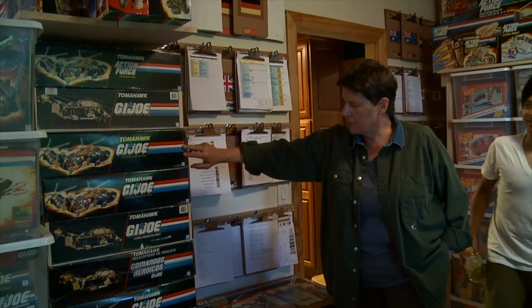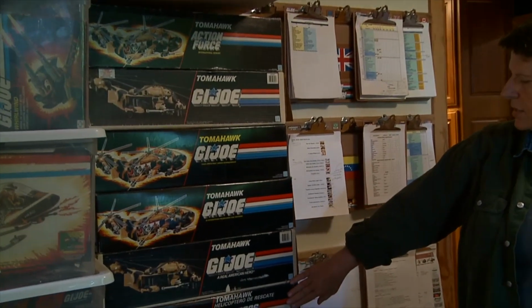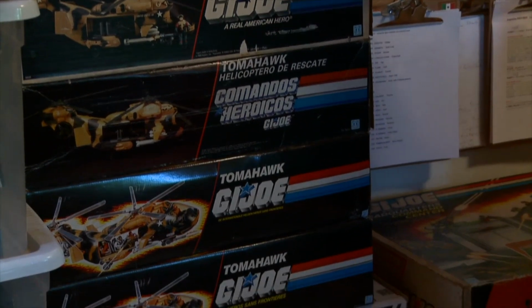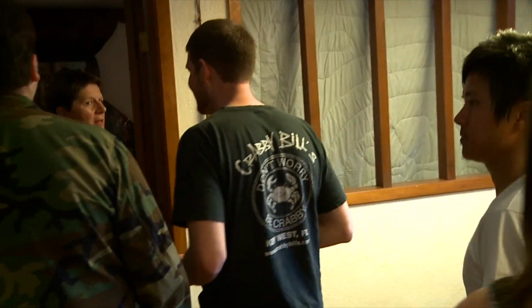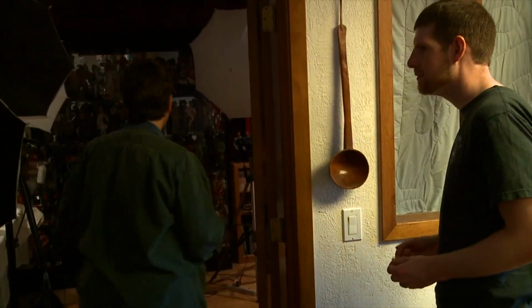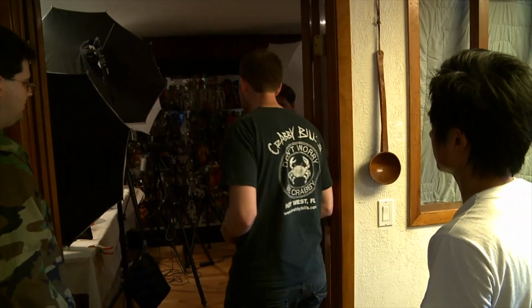Here you have all the Tomahawk, except for, for instance, this one here is Mexico, here's the UK, here's Belgium. The Brazilian one is up there on display. Okay, this used to be our dining room. It's now where I do my photography.